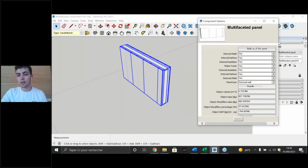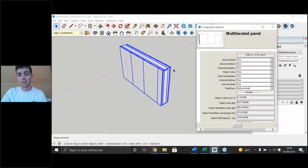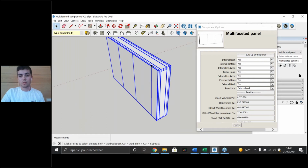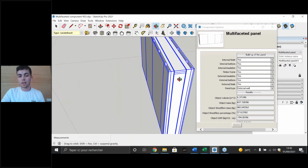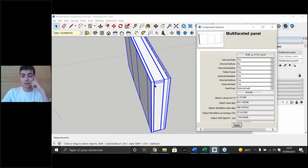The first component window you're going to open is called options, and in there you see different aspects related to your panel, and the buildup of your panel, with each sublayer corresponding to each sublayer of your panel. So this is an external wall. The internal side is facing me there with plasterboard, and the external side is there with timber cladding. Each sublayer is shown there: internal finish, battens, insulation, then the timber frame, insulation, battens, and finish again. And all of these can be hidden, just by clicking no, and it directly adapts and hides the sublayer itself.